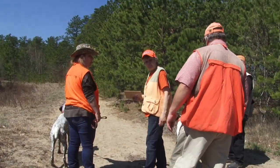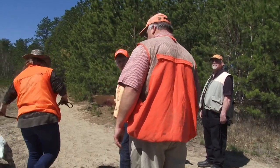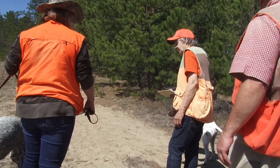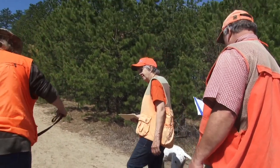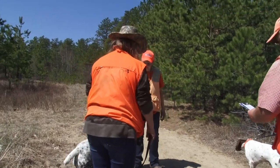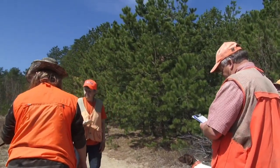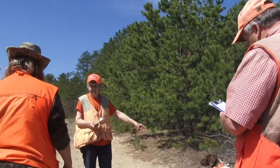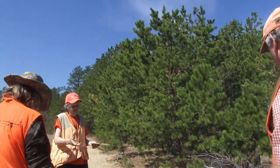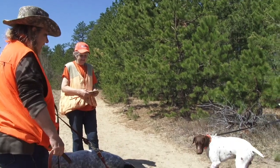So this is his first time. Which one is which? They both have pretty close collars and coloration. That's Camden. That's Carrie. Wait until Shay is done. She's got a red collar, sort of orange red. I think we can tell them apart. Different faces, different sizes. All right, let's go.